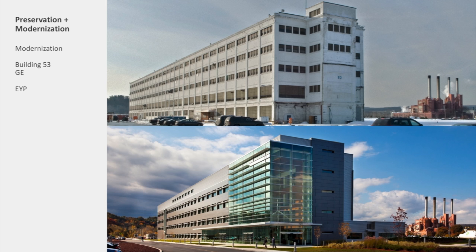On the other hand, the project we did for GE up in Schenectady, where they wanted a showpiece for their own sustainable design initiative, so we dropped this very sustainable new skin over the building and built an atrium here around a windmill to showcase that as a little demonstration area for this building. So it doesn't really look anything like what was there before, but it's a successful adaptive reuse of a building that gives it a whole new identity.